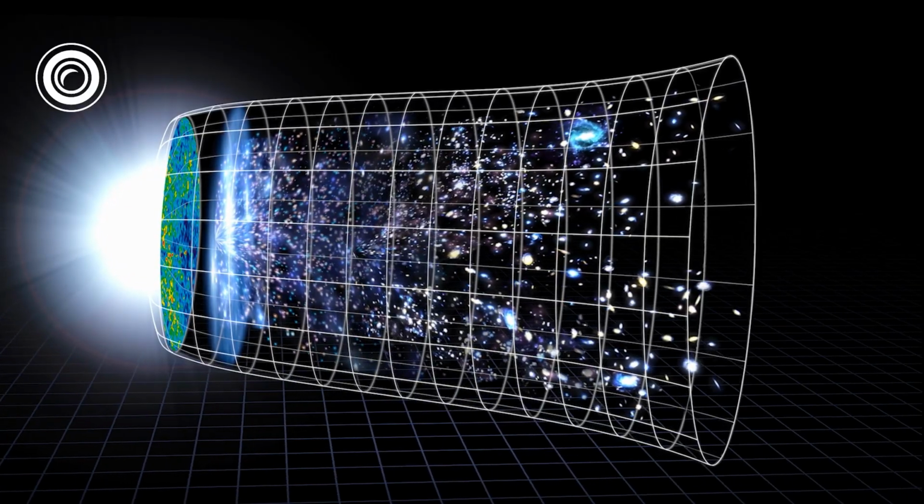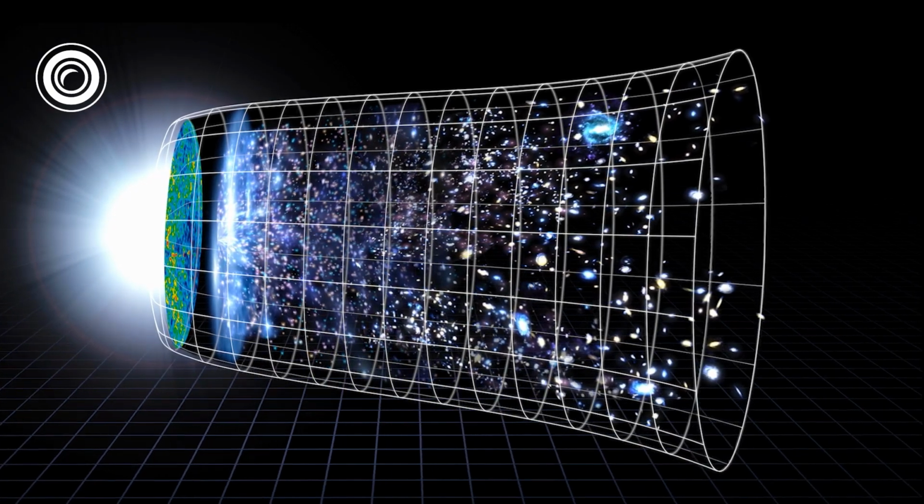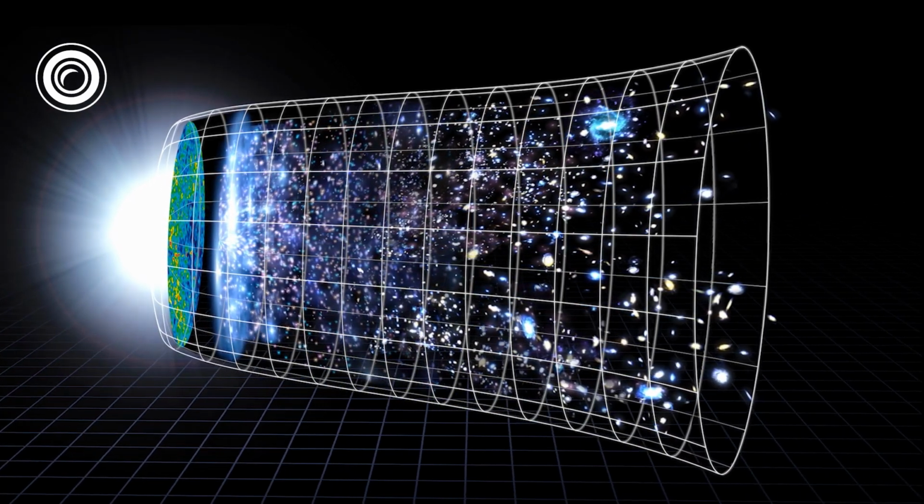In order to get some more insights into dark energy and dark matter, astrophysicists realized that they would need to map out the large-scale structure of the universe and its changes over time. Where were they going to start?